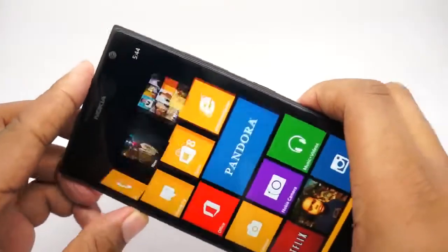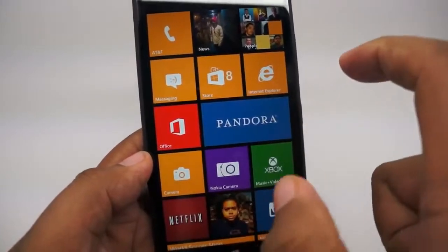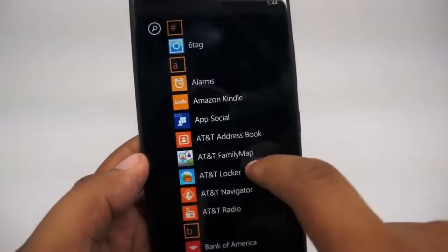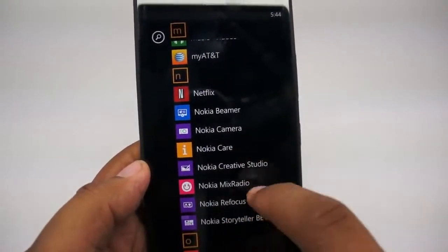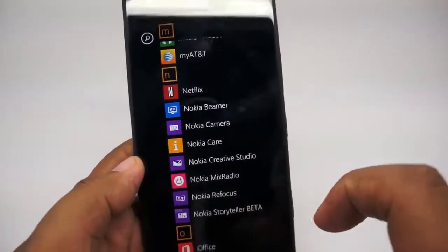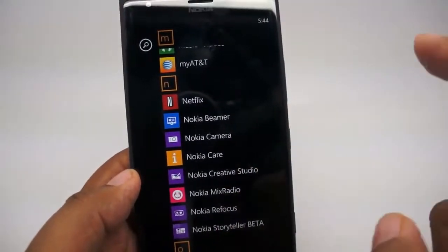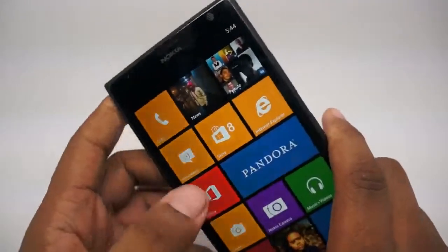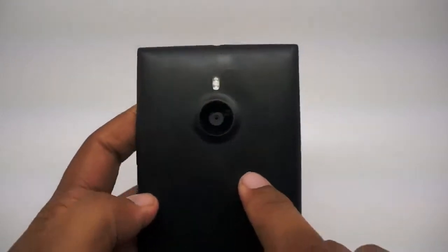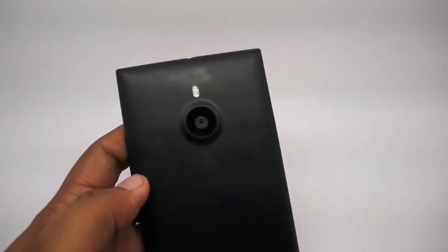Nokia also packs in several other camera apps. You've got the Nokia camera, the standard camera, which is going to be a little bit faster, but won't offer as many changes. Then you've got the Nokia refocus camera in case you want to change between foreground and background focus. And you've got Nokia Storyteller. There's just a lot of camera apps. Sometimes it can be a little overwhelming, but at the end of the day, when it comes to getting the right picture, you're far more likely to get it with the Lumia 1520 than you are with the other devices in this comparison.